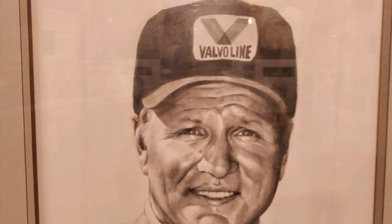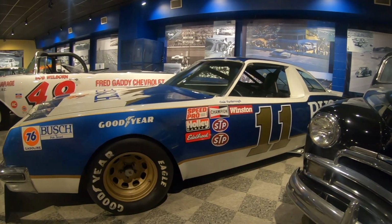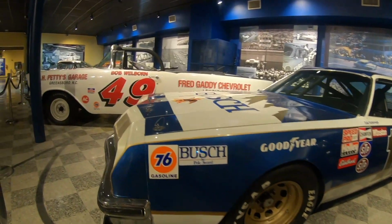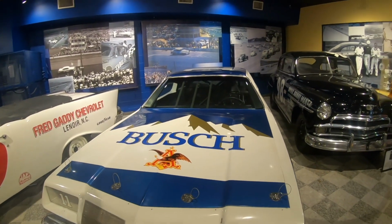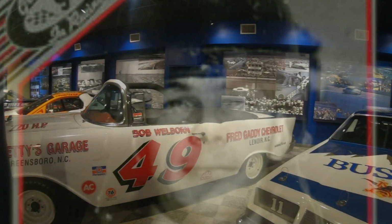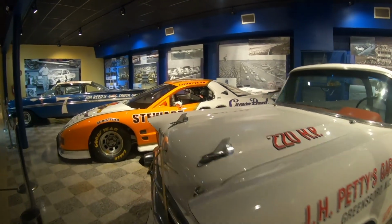He was born in 1918 and would become the first winner of the Darlington Southern 500. Next up, a local racing legend, Cale Yarbrough. He would run his first race in the 1957 Southern 500. He would have 560 starts, 83 wins, 319 top 10s, and 69 pole positions. From Denton, North Carolina, Bob Welburn. He would go on to win the 1956, 57, and 58 NASCAR Convertible Division.